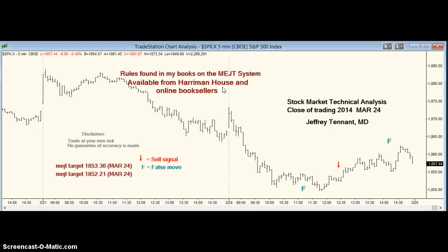However, if that does not happen, I think the next most likely occurrence is that we gap under this low, which would deny us a reasonable entry for a short position.